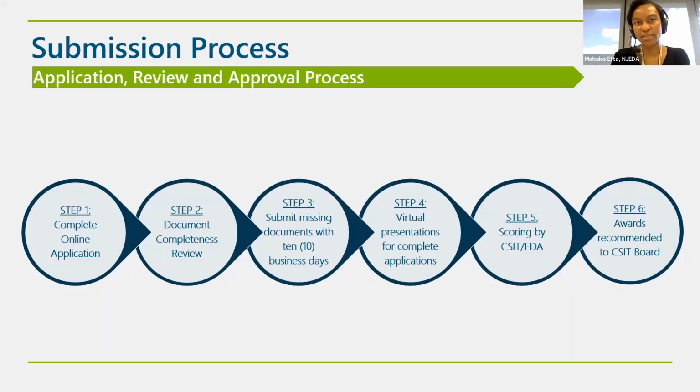After all of the information has been received and your application is deemed complete, we then schedule virtual presentations. This process was started to allow applicants to provide us with an overview of the project. Sometimes applications are not thorough enough in terms of the details of the project. So the virtual presentations allow representatives from each company to walk us through the project. We are able to meet even some of the team members, and talk a little bit about your innovation, the impact, and of course other components of the proposal.